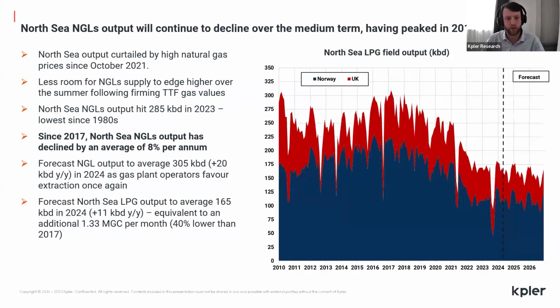There's some nuance there, of course. In recent weeks, we've seen propane pricing at a premium on an MMBTU basis, and some of that escaping from the natural gas stream.